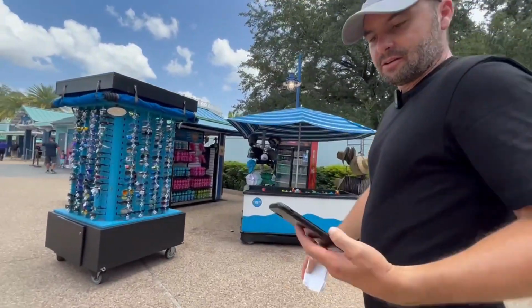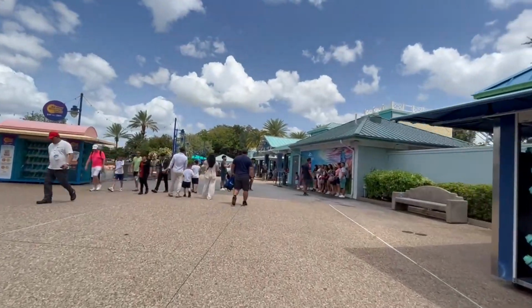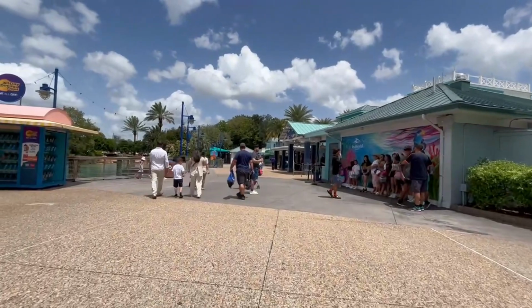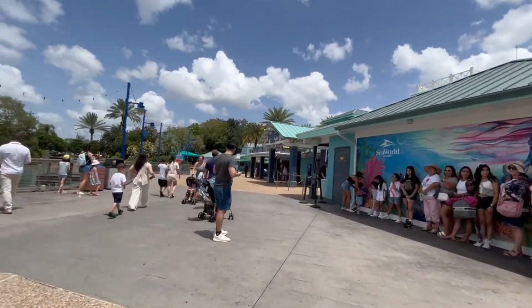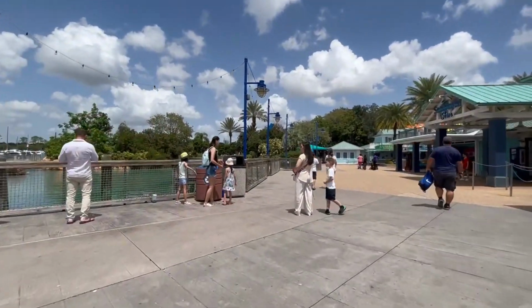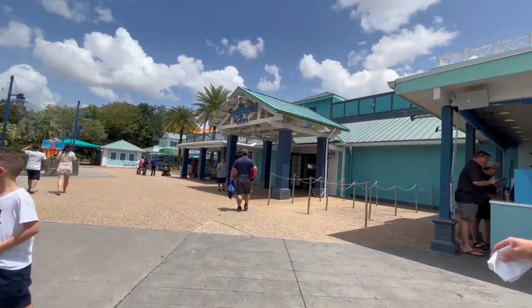All right, I just want to give you an idea of how quiet this park is. It opened at 10 today. It's now 10 to 1. We came in here at 10. We've been on every ride at least twice. And then we've gone out of the park and we've got a Subway. We've eaten the Subway and we're back. That's how unbusy this park is.